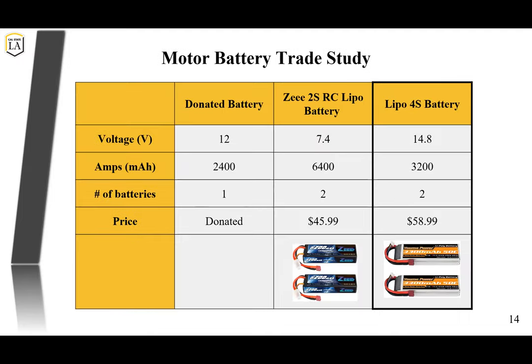To power the motors, we need batteries. Initially, we were donated a battery from an advisor that was great for testing a few motors at a time. In order for the robot to be able to move all four wheels, we had to get more batteries. We needed batteries with at least 12 volts and a good amount of milliamps. Cost was another thing we had to consider due to our limited budget. We decided to go with the LiPo 4S batteries because they have 14.8 volts, 3200 milliamps, and for the price, it comes with two batteries.